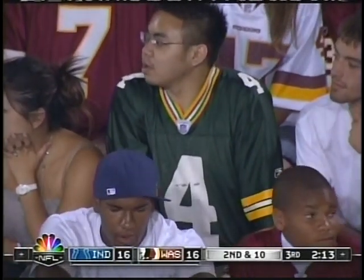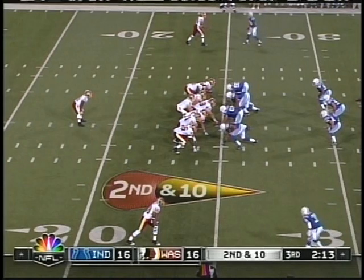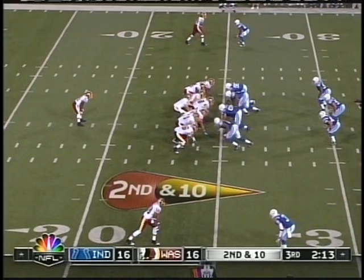Thanks for the milkshakes, John. Great to have John back. Big man. He's a leader. He is that. 2nd and 10 after the incompletion by Brennan.